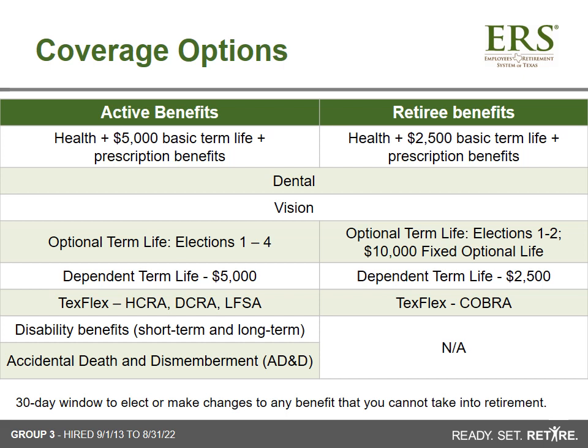Texas Saver. If you are a participant of the Texas Saver 401k and/or 457 program, you can still access services after you retire, but won't be able to contribute to your account.